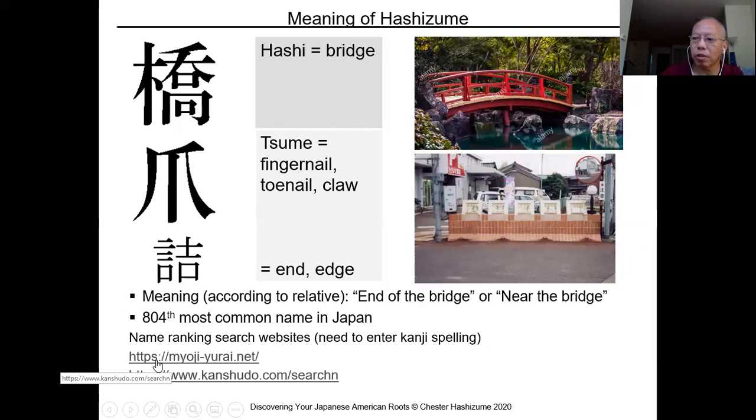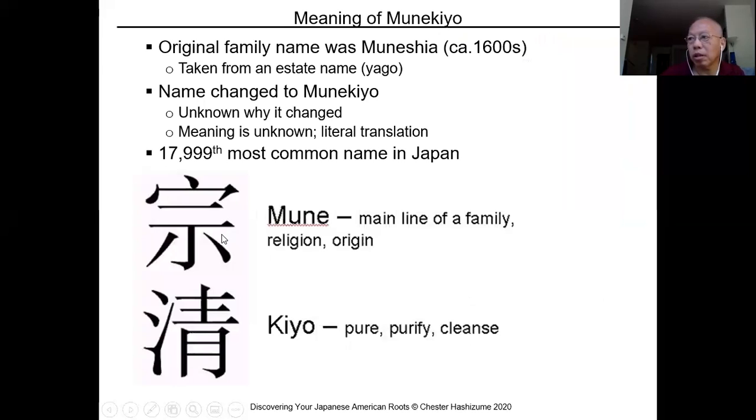The problem with the Myoji website is that you have to enter it in kanji, whereas in the Culture Tour you can put it in the homogenized version, so it'll give you the various versions. And I just wanted to re-show my mother's family name. As you can see, it is not very common. It's probably less common than this because this is probably the number of names they have. They probably have 18,000 names in their database. So this is not a very common name.